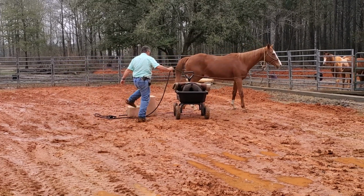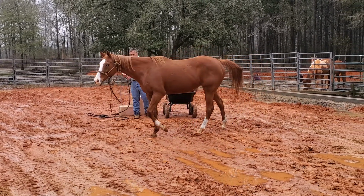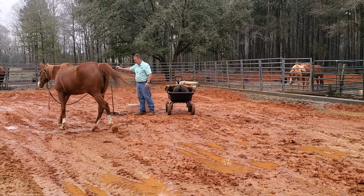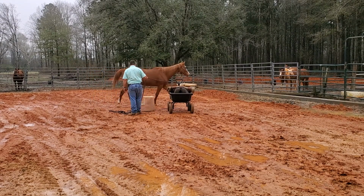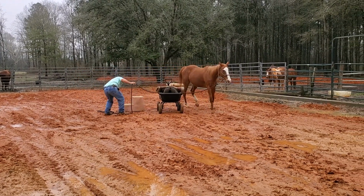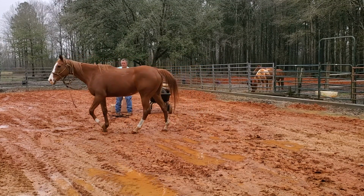Didn't know if she had ever been ridden, ever been worked. Didn't really know much about the horse. The owner had passed away. The horse had been standing in the pasture. Needed a little bit of TLC. So someone rescued her out of the pasture. Kind of a typical rescue story.